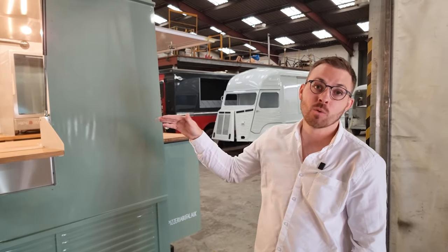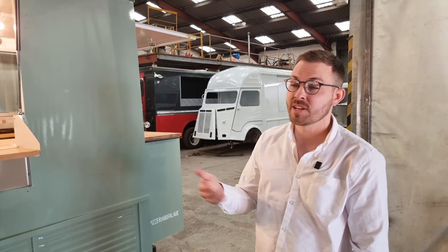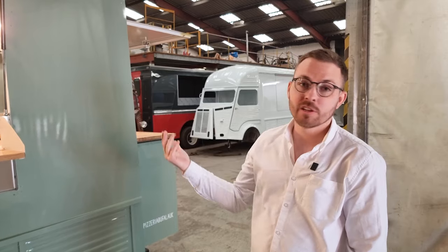So I would strongly encourage people to research the hell out of what they want in their van, what's going to be practical, what they're going to need, and also how long it's going to take to source all this stuff. Because if you're putting your deposit down now, you probably want to start looking at ordering your appliances at the same time, to prevent any further delays.